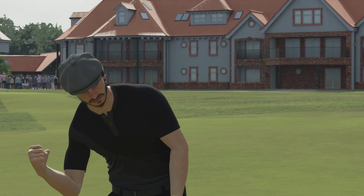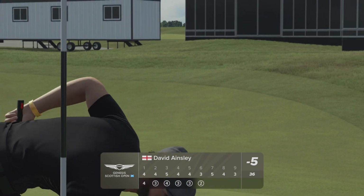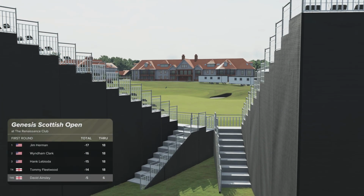And down it goes. And that will take him to 5 under. The leader now has a one-stroke advantage.